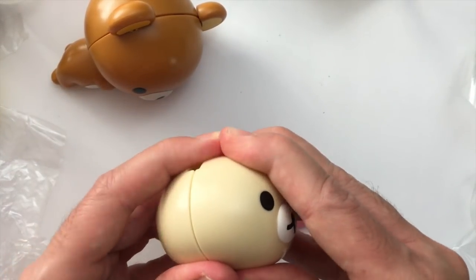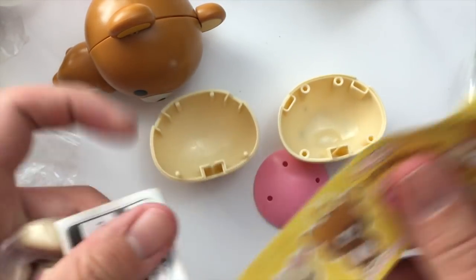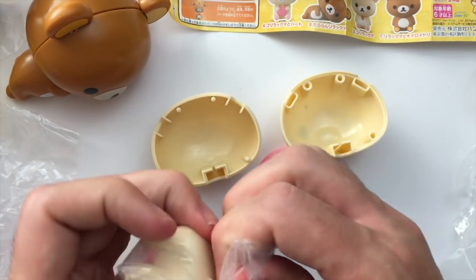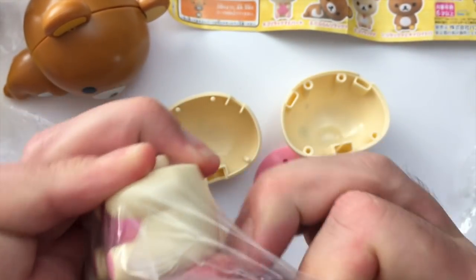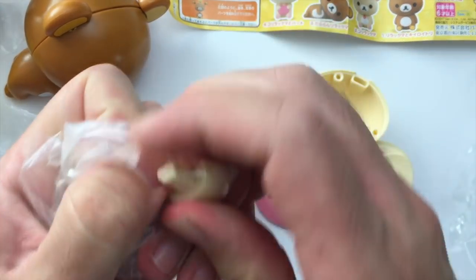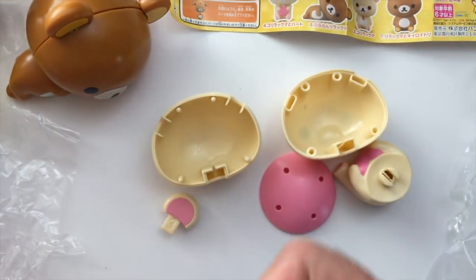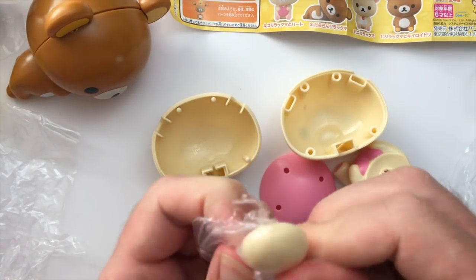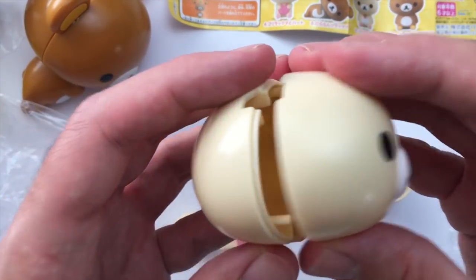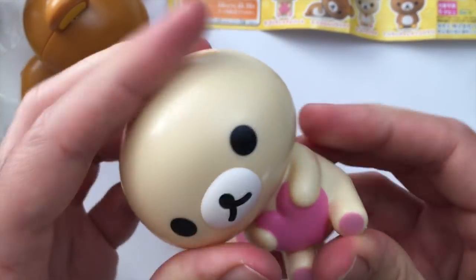Is that a hat? It's not a hat. Don't be silly, Jamie. That's not a hat. Again, we have our display. I wonder which one we have. We have the heart one. You can see we have the heart one, which is obviously the best one. There's no subtlety to my opening technique. Ears. Head. Put the head together. Plop. Put the head on the thing.